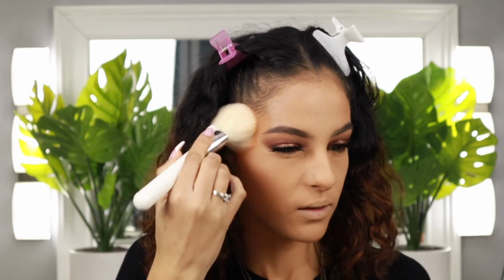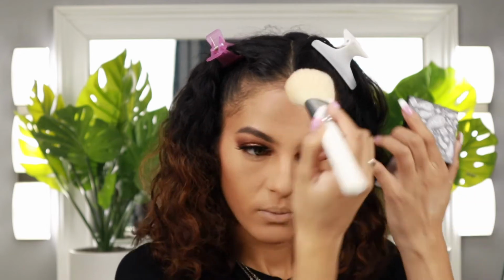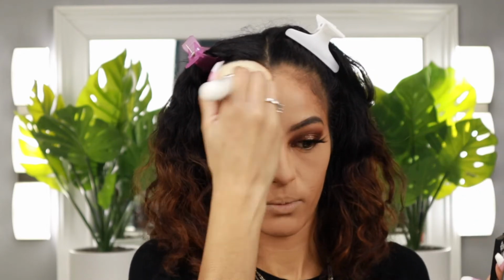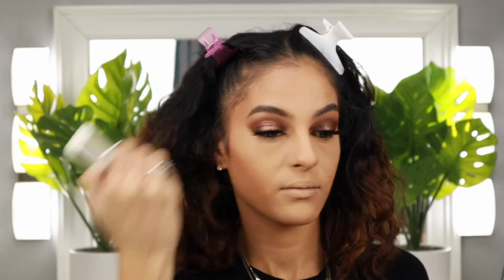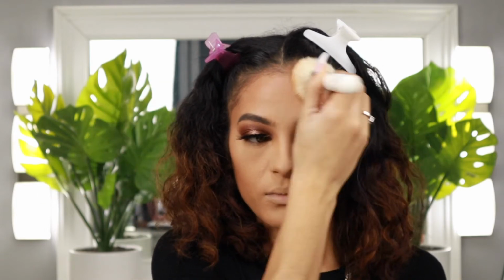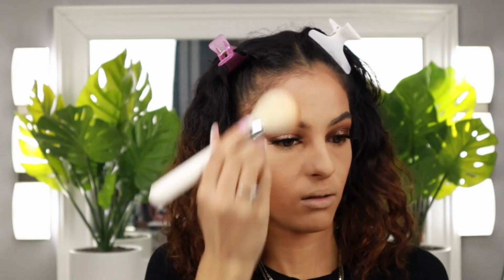It's pulling a little red undertone bronzer for me. And I'm typically more of a warm-toned bronzer kind of girl. I don't really go for the red tones, but it's pretty decent. Can't say it's my favorite, but it's definitely doing the job. So I'm just going to brush this all over.